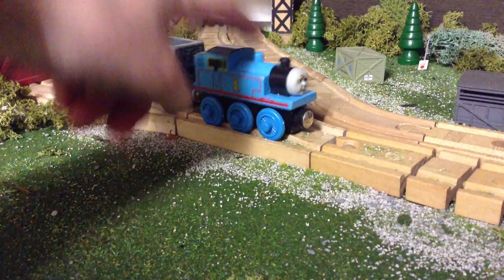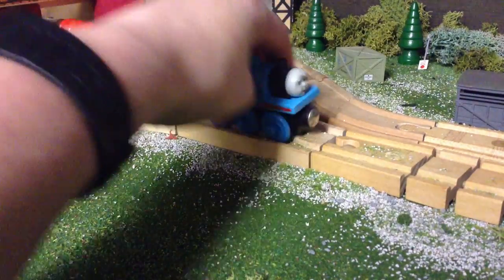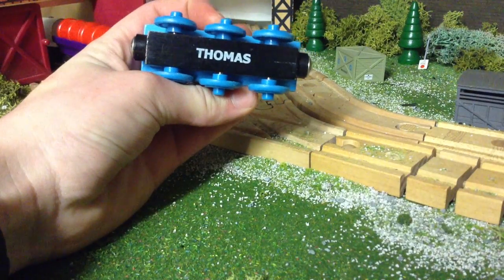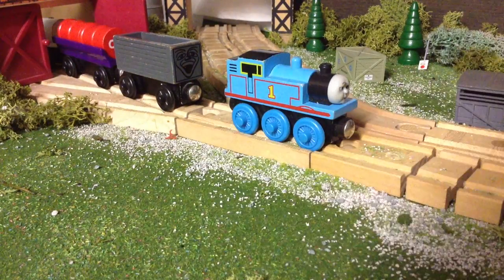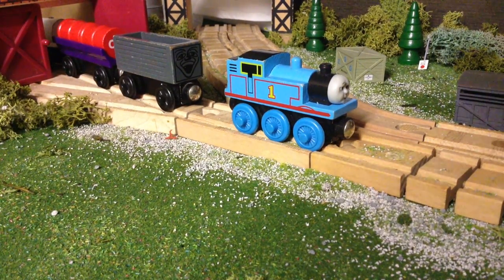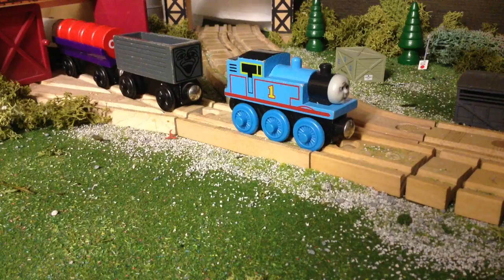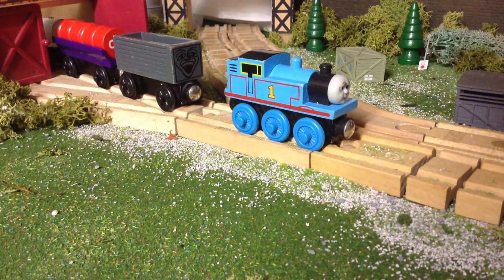The first item in this set is the Hard at Work Out of Puff Thomas, which on the bottom doesn't actually say Out of Puff Thomas, it just says Thomas. The Hard at Work Percy doesn't either, and neither does the Hard at Work Edward in the Great Race set. I think that's a flaw, because that's how kids differentiate between characters. Like we have this one, Scarloey, then Sir Handel, so they can differentiate between the two characters. That was a bit of a downfall, but it's still a really nice model.